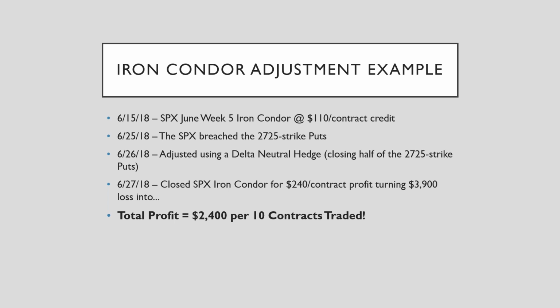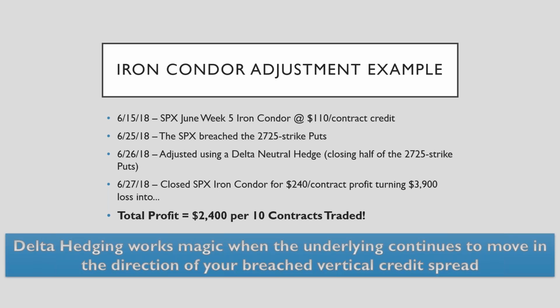And it's so simple to execute. You simply close half of your contracts at your short strike, in this case 27.25. So if you've been trading, let's say 4 contracts, you close out two contracts. If you traded 8, you close out 4. And that's really how you execute it. It's very simple. And it works magic when the underlying continues to move in the direction of your breached vertical credit spread, or in this case, iron condor.